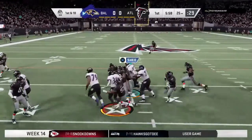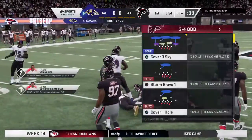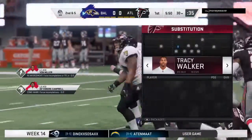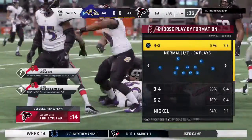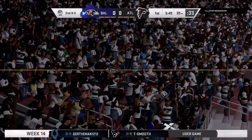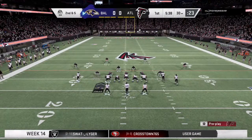The first carry now. This is Alvin Kamara. And he'll get this from the 25 to the 30 for a pickup of 5. I call that play a success. A nice inside run sets up a very manageable second down. A very solid gain on that play. Ball on the 30. They'll come up with a 2nd and 5.